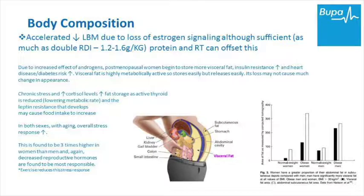The graph on this slide, just in the corner there, shows the difference between men and women in terms of their fat storage. The black bars represent visceral fat levels. You can see they're much higher for men than for women. Post-menopause, women will start to show a pattern much more like that of a man, with a reduction in the subcutaneous fat storage and an increase in visceral fat.